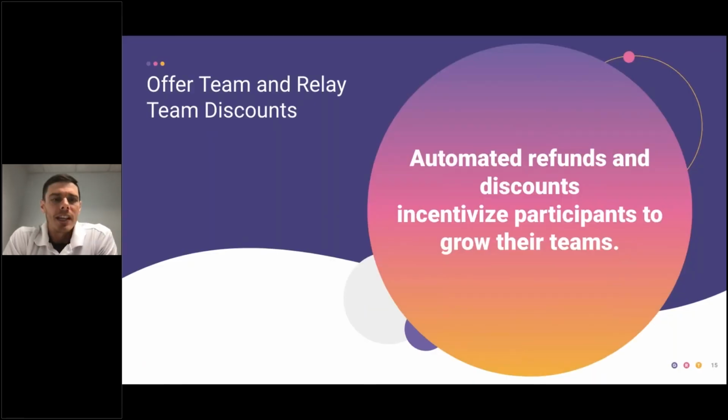Within teams and relays, we have the automated discounts I mentioned. What's really nice about that is teams are a very effective way to drive large groups. So if you have a team size, and I use the idea of 10, it means that you get 10 or more people to register on your team, and you get a discount. You can set multiple layers as well. So if you get to 20 or 30 or 50 team members, you can continue to incentivize discounts at that point.